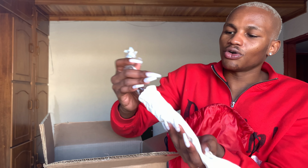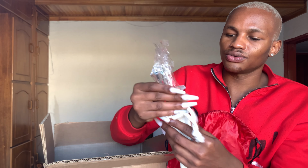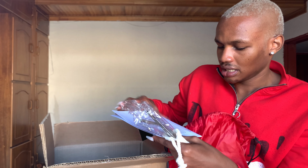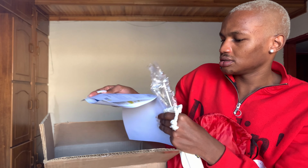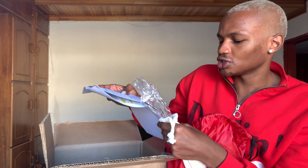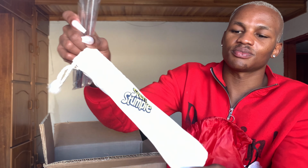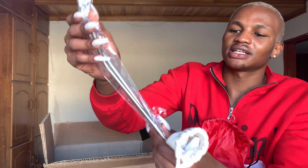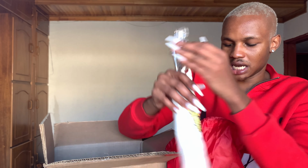Also, here, when you open this, what do we call these things? I forgot what they call these things. I think they are written. Oh, so straws. They are straws. As you can see, I love this bag. It's so cute. Oh my god, these are the straws. So yeah, inside the bag, that's enough.